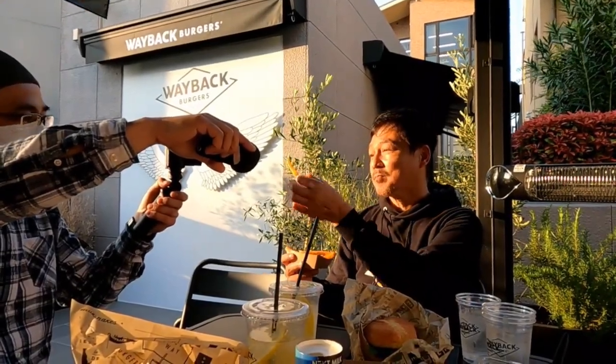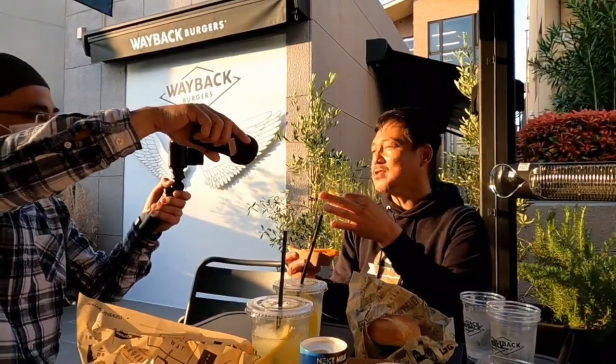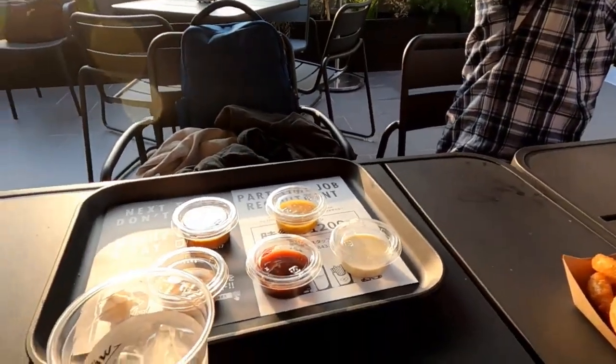It's not just regular French fries. There's some kind of seasoning on it. They gave us a whole bunch of dips, but you really don't need any dips for this. Mmm. Yummy.